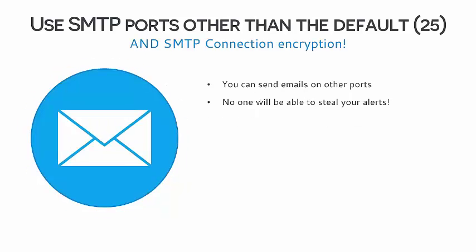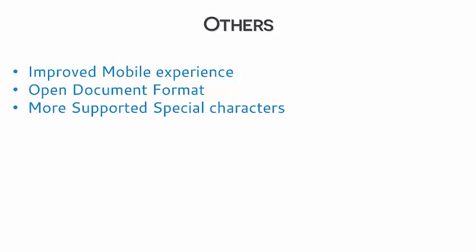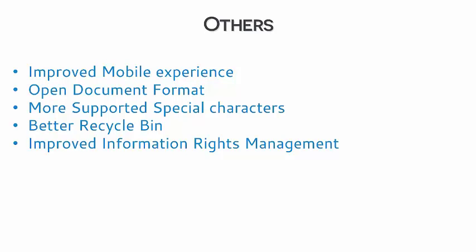SMTP, you can encrypt your SMTP as well as put it on a non-default port. So before we were limited to port 25, now we can put it on any port we want as well as encrypt it. Other cool features mostly for end users: improved mobile experience, open document format, a lot more support with special characters, better recycle bin, and improved IRM.